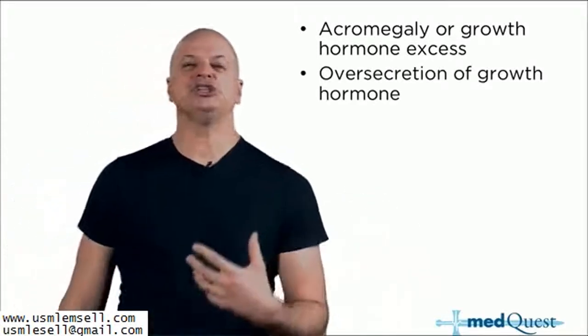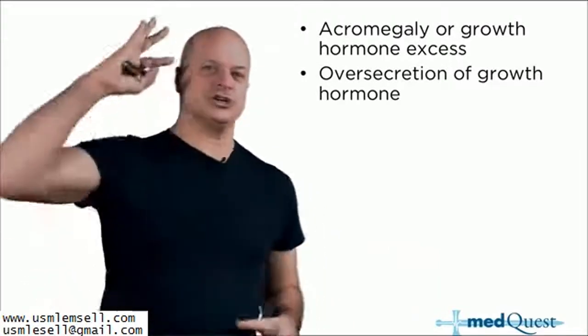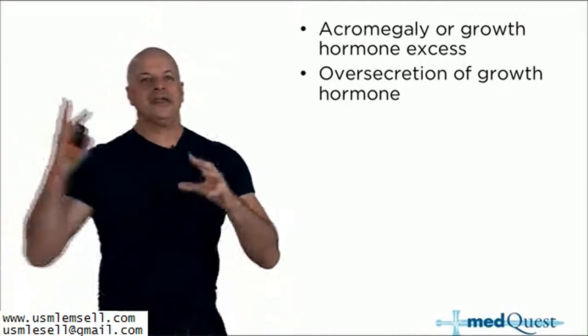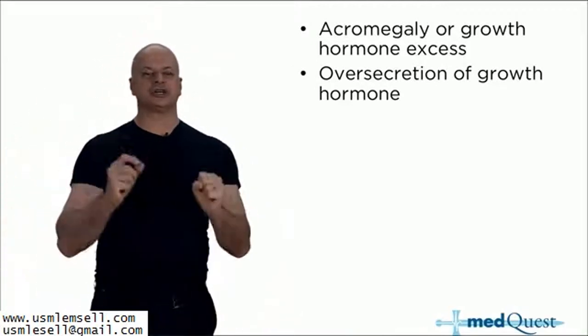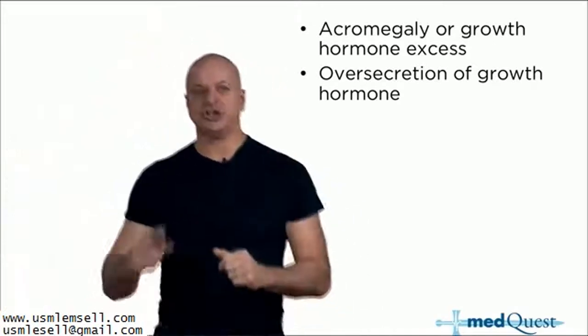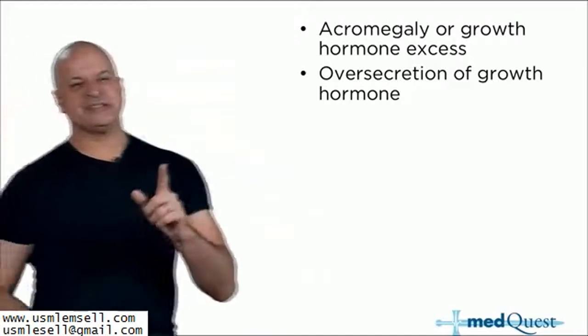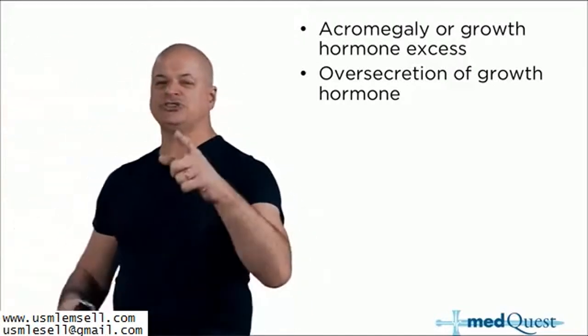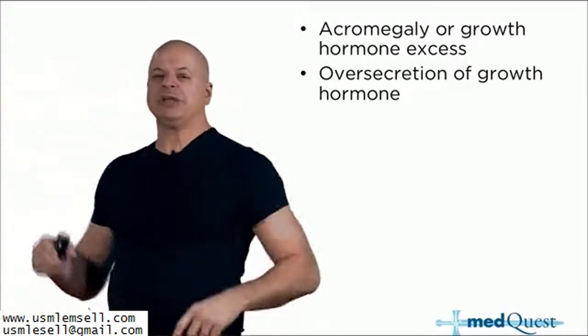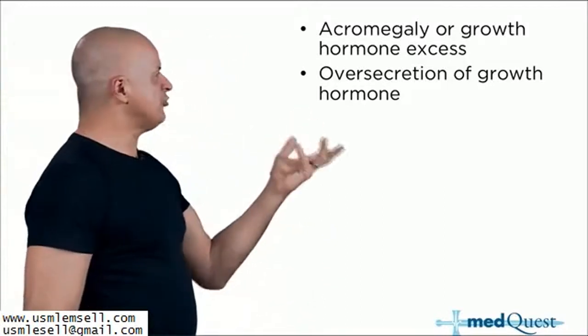Normally sugar should shut off growth hormone. But in these people, the sugar does not shut off growth hormone. That's why sugar goes up, because growth hormone is anti-insulin. Growth hormone is an anti-insulin, so therefore glucose and lipids go up. Normally glucose and lipids should shut off growth hormone, yet here's the oversecretion.